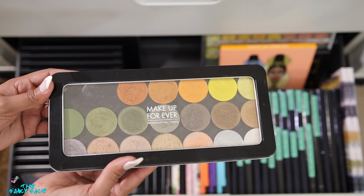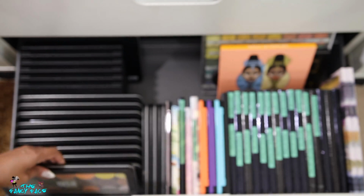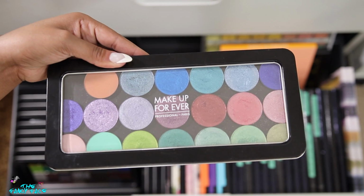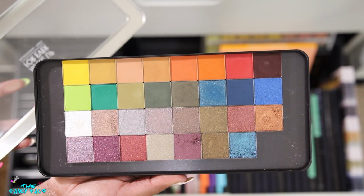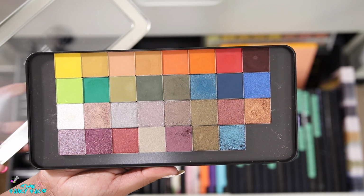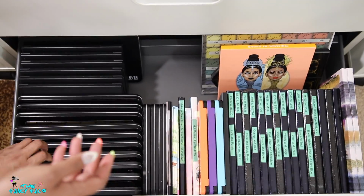So these are my Give Me Glow eyeshadows. I have a full swatch video. I will link it, but you can check these out. So that one has Give Me Glow. This one is also Give Me Glow eyeshadows. I'm not gonna open them because you can see them through the lid. These ones are from Adept Cosmetics. Yeah, I did decide to open this one up. I'm gonna open the other ones up, but the Give Me Glow, I already did a swatch video, so I'm not gonna go through those. So this is Adept Cosmetics eyeshadows.